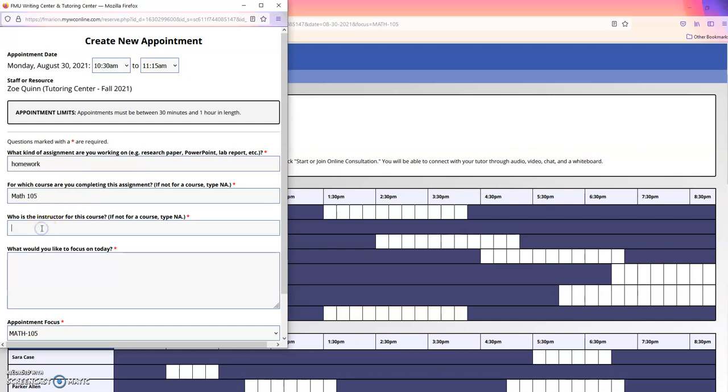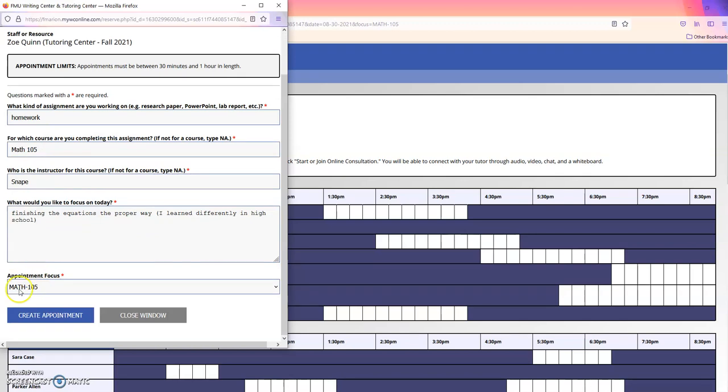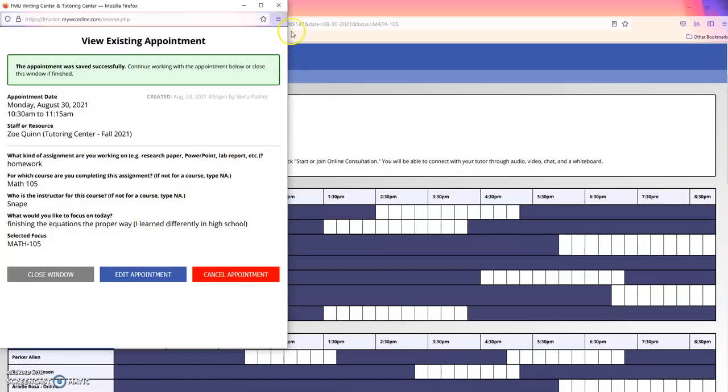I'm going to make up a professor, and she wants to focus on finishing the equations the proper way. I learned differently in high school. So your appointment focus is Math 105, and then you create an appointment.